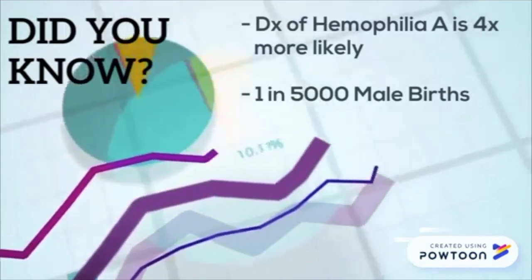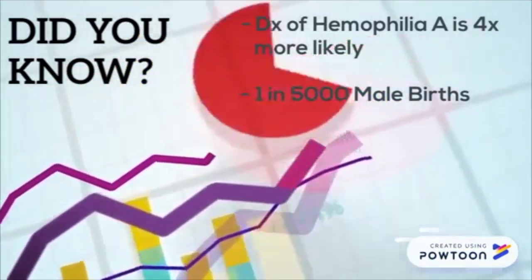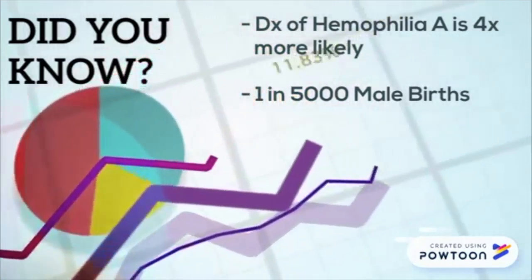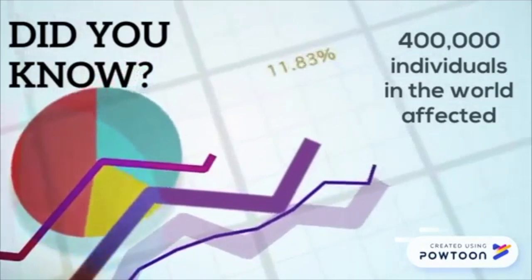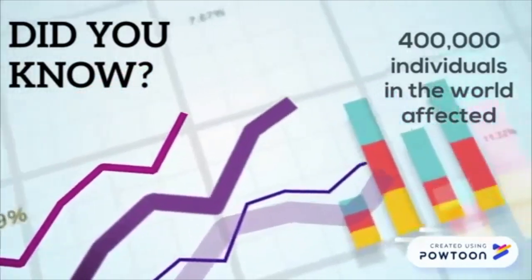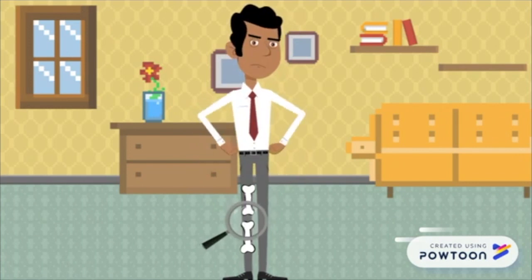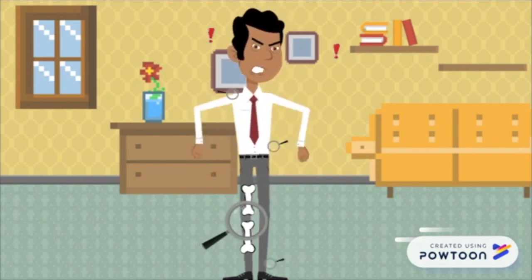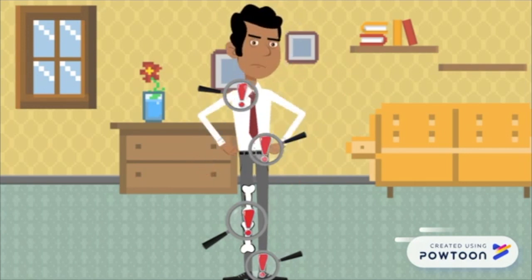Did you know that the diagnosis of hemophilia A is 4 times more likely, and it affects 1 in every 5,000 male births? Also, 400,000 individuals in the world are currently affected. Bleeding into the joint space, also known as hemarthrosis, is one of the most common manifestations of hemophilia. It affects the knee, elbow, ankle, hip, and shoulder.